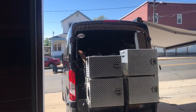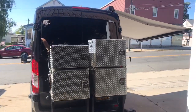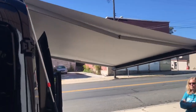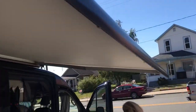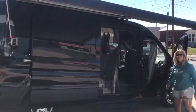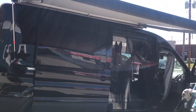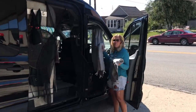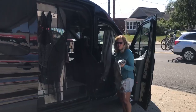Really ain't nothing else that I can really tell you about. It is still under warranty. I think it's a 5-year, 60,000 mile factory warranty with it. The awning is a Carefree awning, so that works out really nice on hot days. So that's pretty much about it. We do have the curtains that go over the side windows. We do have the curtain, as you can see, that goes across the front when you're parked at night or at rest areas or whatever like that.